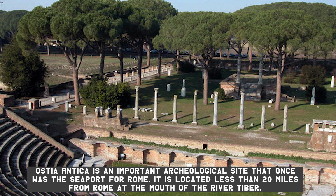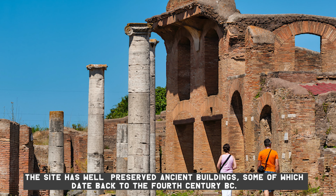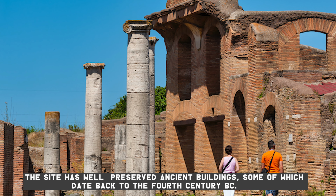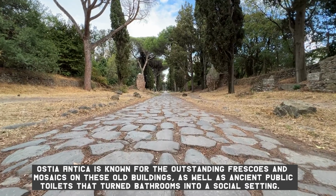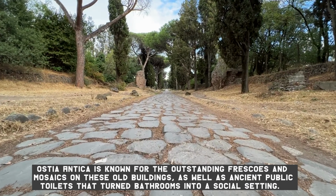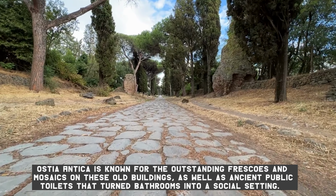10. Ostia Antica. Ostia Antica is an important archaeological site that once was the seaport for Rome. It is located less than 20 miles from Rome at the mouth of the river Tiber. The site has well-preserved ancient buildings, some of which date back to the 4th century BC. Ostia Antica is known for the outstanding frescoes and mosaics on these old buildings, as well as ancient public toilets that turned bathrooms into a social setting.